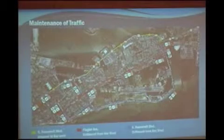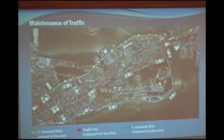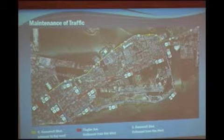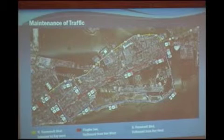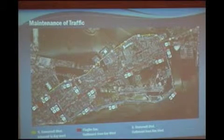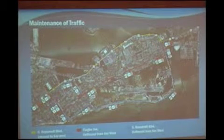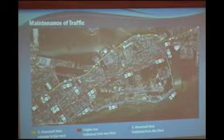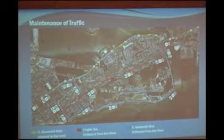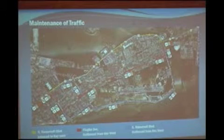That's phase 2. Our detour, as I mentioned, from US 1, the yellow line with the arrows, will be 2 lanes right into the city. We will have Flagler Avenue and A1A as our detour to get folks out of town. As part of this project, the portion from Yellow to the very south end of Roosevelt Boulevard, the portion that requires milling and resurfacing, we will do that.